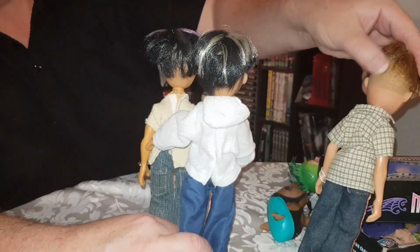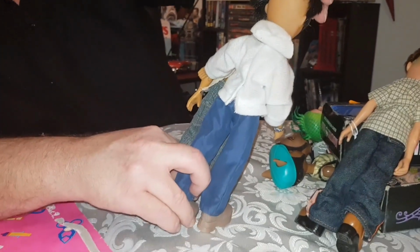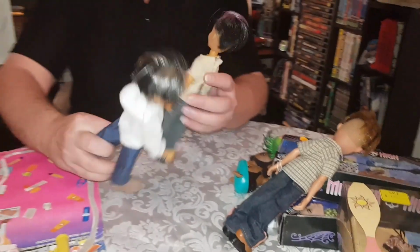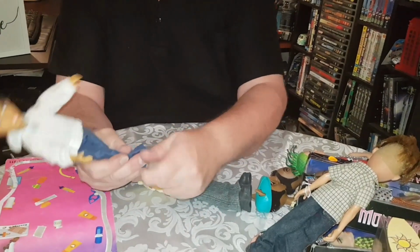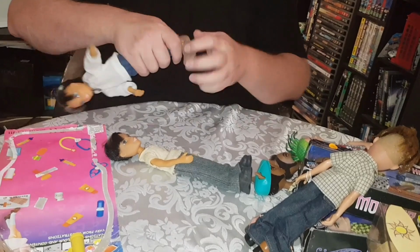See, they don't have the, what's this called, the flocking. See, the hair is quite sparsely rooted. But it still works. It doesn't look terrible. And I don't mind the different colours in it, actually. So, of course, they're a cheaper doll. Their feet, unlike the Bratz feet, pop off, they've got little... I can't even get them off now.